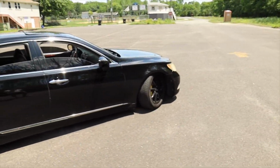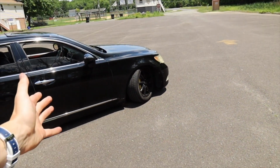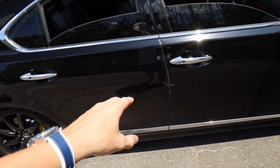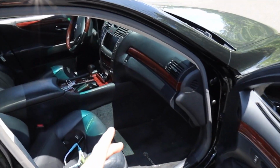If you're looking to do something crazy, you know, cheaper mods that are making bigger power, making a lot more of a cosmetic difference, probably looking to pick something else up. But if you're looking to stay classy and you're looking for a cheap, incredible ride, the Lexus LS 460 is your car. Now let's take a look at the inside here and we will see what we got going on.